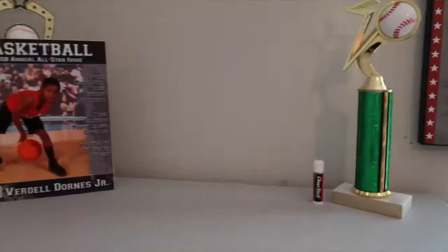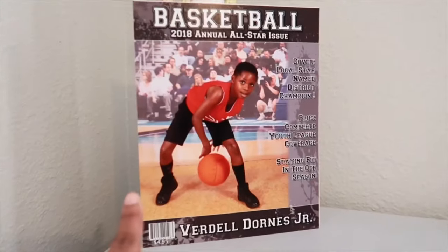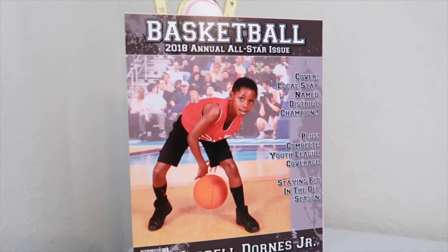And on the dresser, we just have some of his trophies. I do want to get a frame for this. This is a basketball picture that he took a few years ago. And then I have these basketball plaques that say basketball that came from Hobby Lobby.